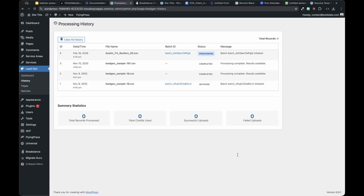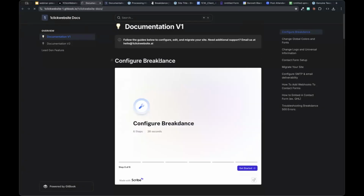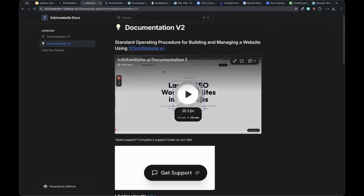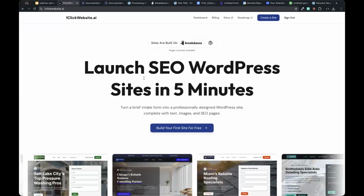And then for training, yes, we do have some documentation. If you go to the website, you'll see a docs page, and this has all the documentation that we have. I've got docs for this. I've got a long video going through the entire process like we covered here as well. And we also have a support button just in case you get stuck.